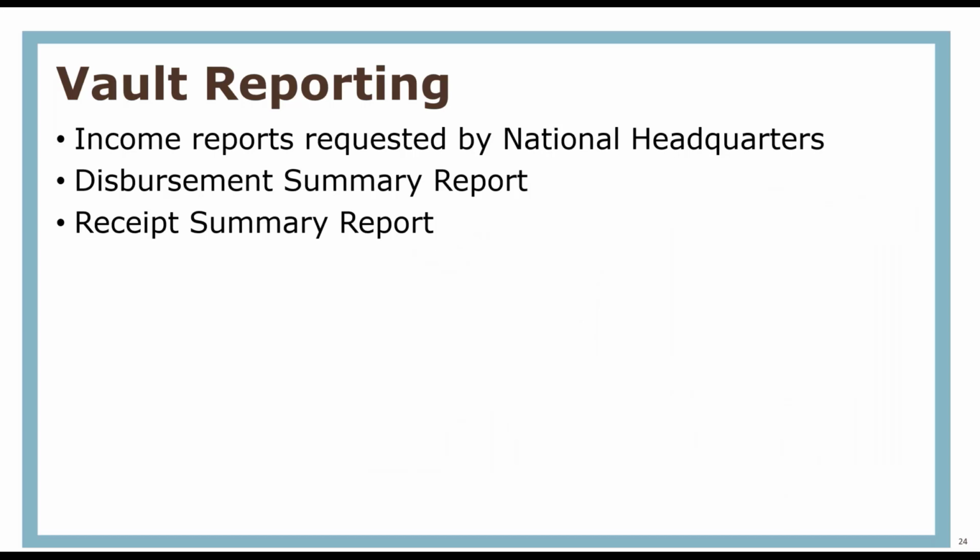And then lastly, Vault offers an array of reports that can be used outside of just these account registers. So there will be times that you'll need to send income reports to your national headquarters or look through the disbursement summary report. If all of the information is in Vault, these reports build themselves, and it's really easy to pull those and have the information on hand quickly.